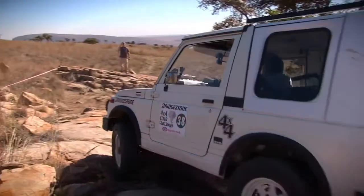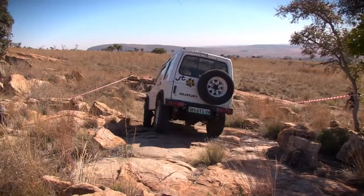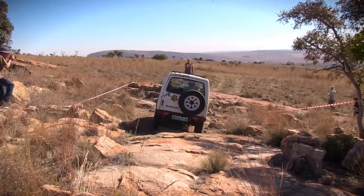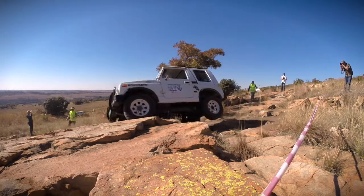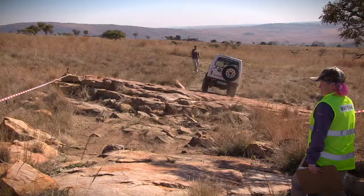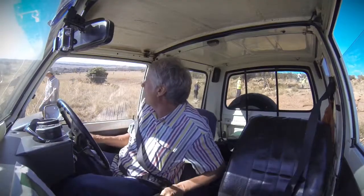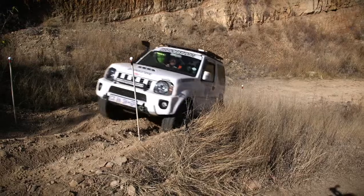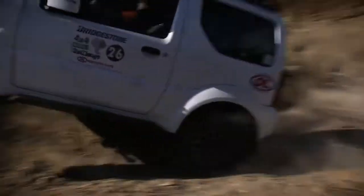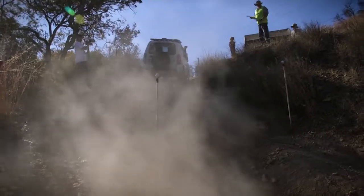Up she goes, wheels getting airborne all over the show. Now for that last boulder business, the SJ does it on 2 wheels. Nearly airborne. Shopping time again. On the other side, the teams face a tough old climb, and we find out who won this round of the Bridgestone 4x4 Club Challenge.